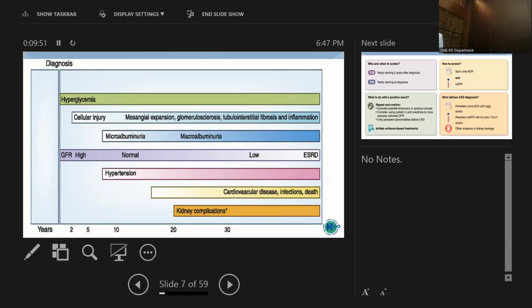Through all these stages, there is ongoing hypertension that gets worse with time, while the patient is losing kidney function. With the association of macroalbuminuria, there is increased risk of cardiovascular disease, which leads to much morbidity and mortality. With the rise of creatinine, we also see kidney complications like renal anemia due to loss of erythropoietin production from the fibrosed renal tissue.